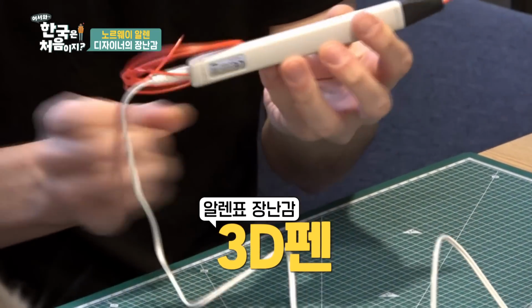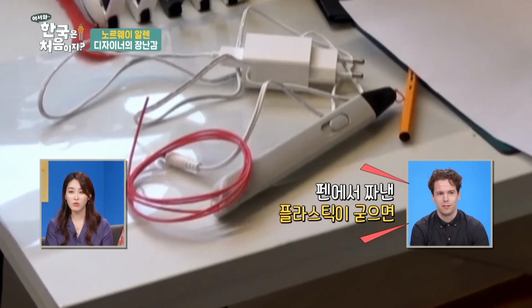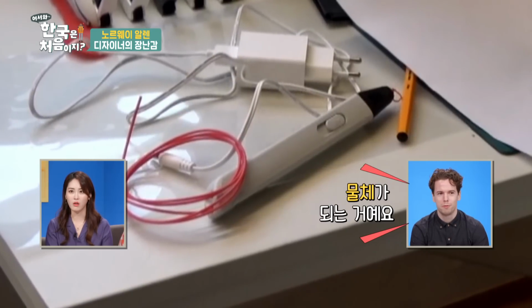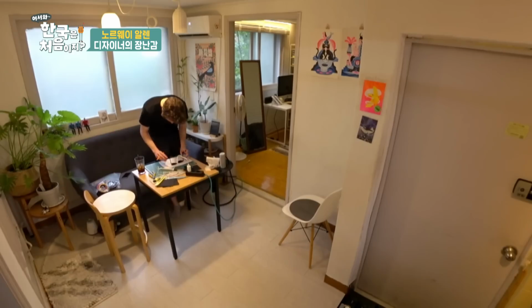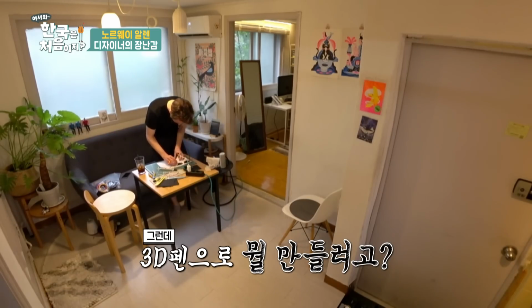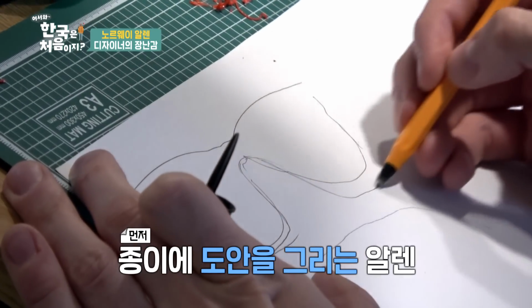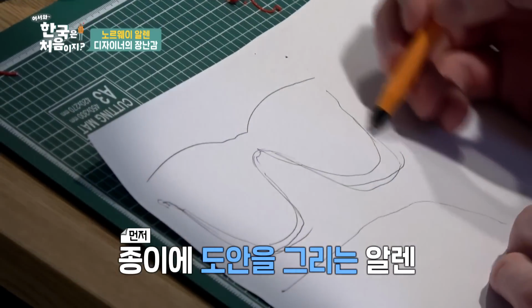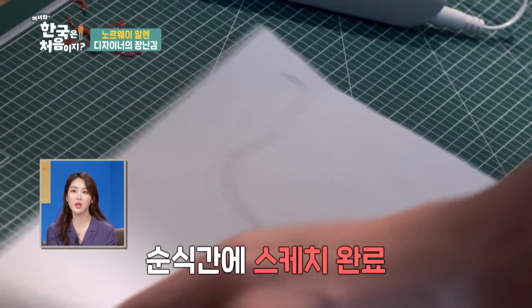3D pen? 3D pen이 뭐예요? It squeezes out plastic and then it cools down. You can make stuff. Like. 오, 처음 봐요, 처음 봐요. 저도 처음 봐요. Welcome. 이게 그냥 그리는 거잖아요, 지금. 뭔가 지금 쉽게 상상이 안 돼요.